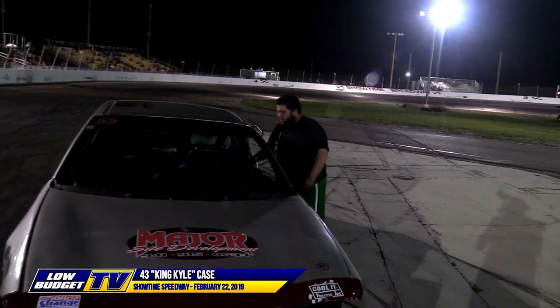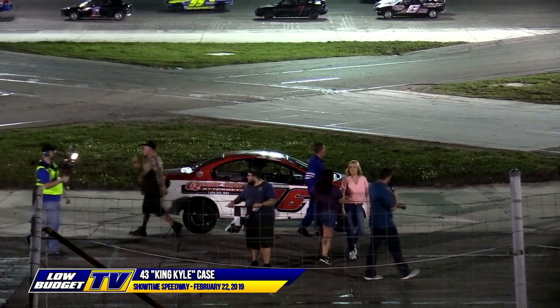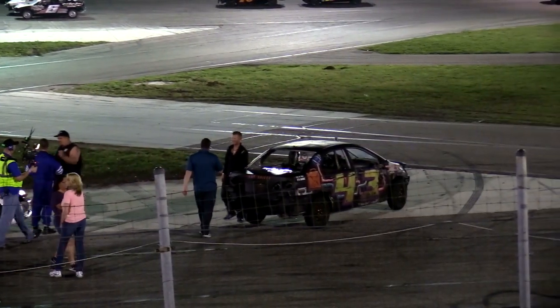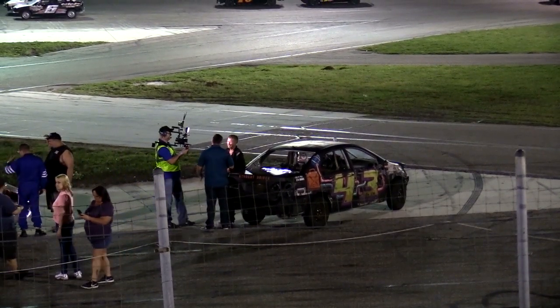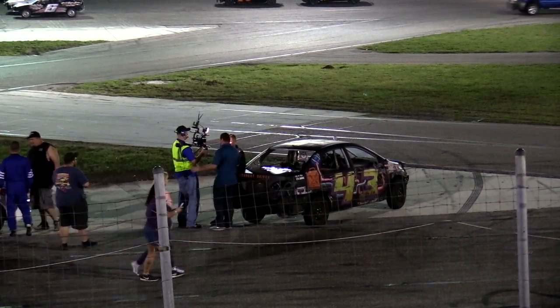I'll get a quick word here. Carl Hughes is over here. Get a quick word with our third place finisher. Had to battle there at the end to try to hang on to that second spot, and Kyle just nipped you there at the end there. But, man, car was up front, and it looked pretty strong to start there, but just not quite enough there, but a good top 3 run for you.